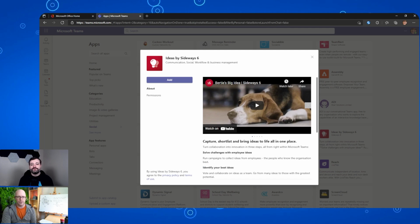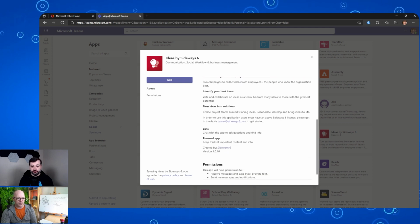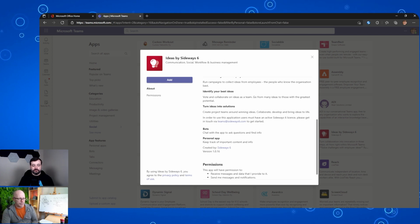Now, this is an app where you're able to run campaigns to crowdsource for ideas and get your organization to vote on those ideas, and then turn that into a team so that you can make those ideas and bring them to reality. But you do need to have an active Sideways 6 license to be able to use this app if you bring it in. So that's what it's about, trying to say, well, let's try this thing out, and then after a trial, we can purchase this, then it's going to be available, and the purchasing flow will be easier.